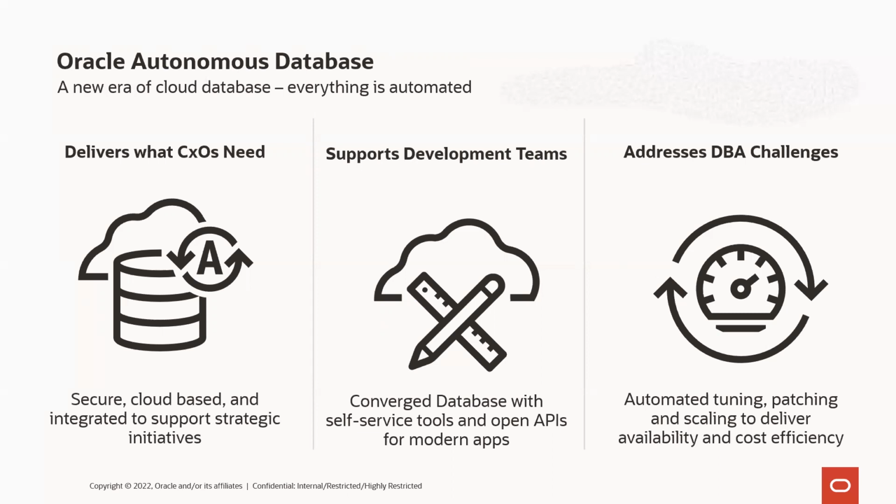First, we address what CXOs are looking for. We provide a secure, cloud-based and integrated database platform to support strategic initiatives. Secondly, we focus on what development teams are looking for, a converged database with self-service tools and open APIs to deliver modern automated applications. And lastly, we address DBA challenges as well. We automate the process of maintaining and tuning and patching and scaling the databases so they can deliver what the businesses need in a very cost-effective manner.